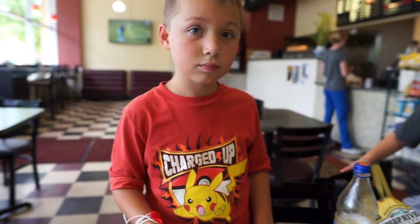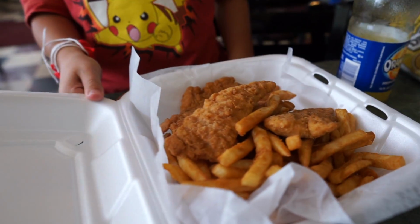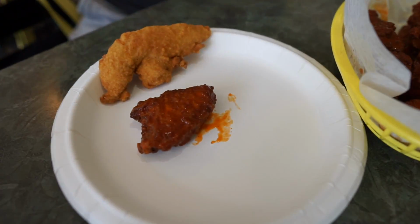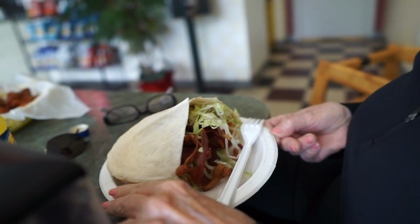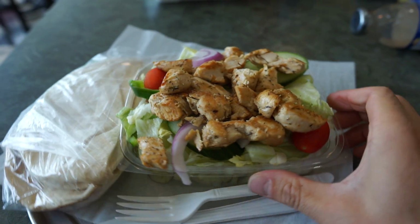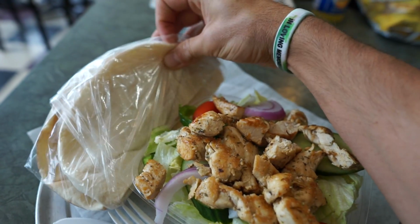I'll take the wings. What'd you get, Brody? Chicken fingers. Chicken fingers and fries. Ooh. What about you, Connor? A chicken finger and hot wings? Yummy. What'd you get, Carolyn? Toasted BLT in a pocket. Ooh, really good. That looks delicious. Nick, what'd you get? I got a grilled chicken salad with extra pita bread.